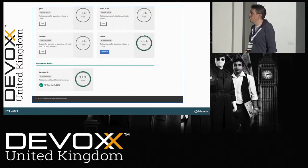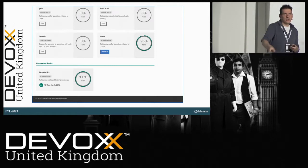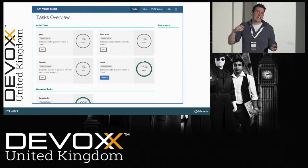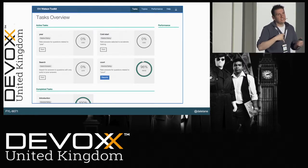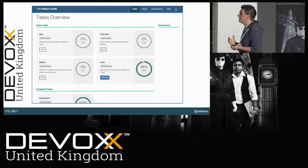But let's say, we skip forward a bit. So imagine I've completed that introduction task. I've done a bit of work. I've gone through this 100 questions. And what you'll see is, it's now generated me a new task. As I finish tasks, it will keep generating me new ones to keep my training going. And there are different reasons it will pick some.